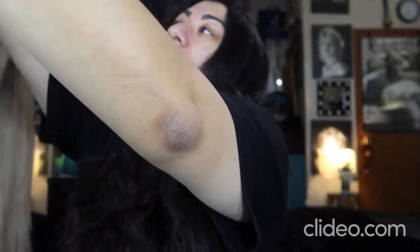Alright guys, I am going to blow dry my hair a little bit because it's still damp from earlier. It's been up in a ponytail all day. This is my natural hair here. If you see it, my hair is wavy. It's not curly, it's not straight at all. It is naturally very wavy.